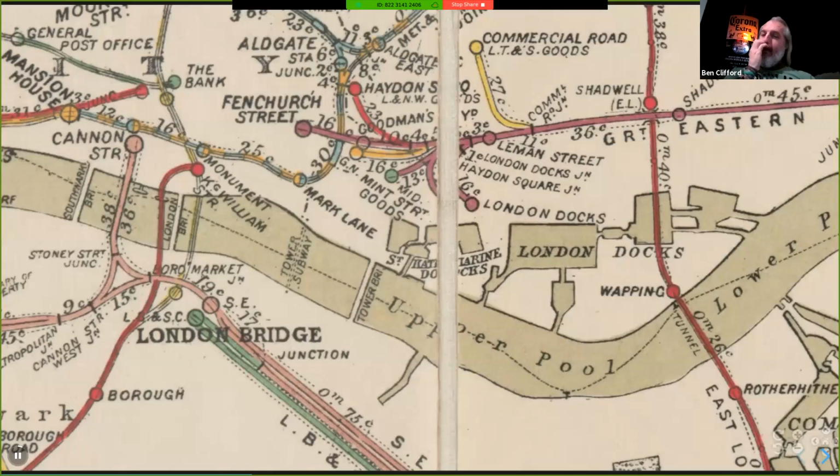Okay, so here's some stuff about bridge crossings. We've got the bridges, Southwark Bridge, London Bridge, Tower Bridge. We've got the Thames Tunnel. There's a slightly weird thing here that is the Tower Subway between the Tower of London and approximately City Hall. And that does still exist now. You can't use it though.